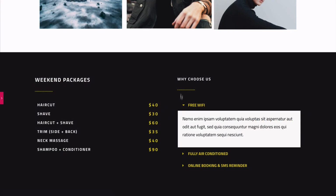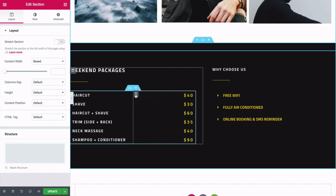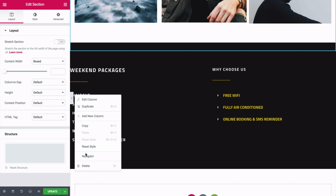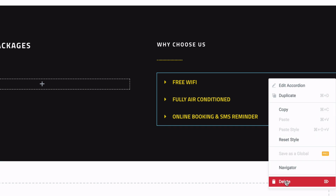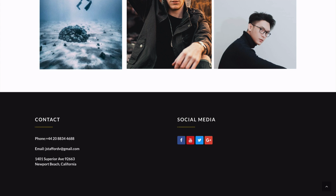And this has got some great little animations actually. You can click these, which open up. Anyway, I'm going to remove this, but only this element here. So I'm going to right click here and click on delete, and then do that again for this one. And you're left with this little section. And then do the same for this right section here. Perfect. Okay, so this is how it looks finished.